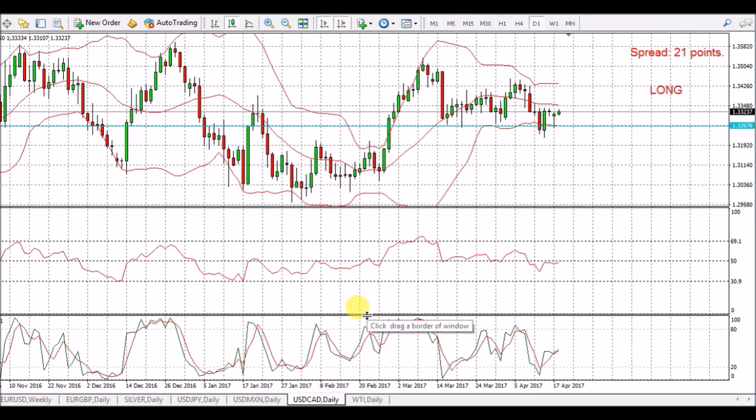USD CAD. Yeah, we got back into this a couple of days ago, and we got in about here long, and we got promptly knocked out, and it's popped back up again. Personally, I'm not that keen on this pair. I've not traded it a lot in the past. I just think there might be better pairs out there, but we may well have a short on the oil, so that will actually weaken the Canadian dollar. So this could be quite a good long.